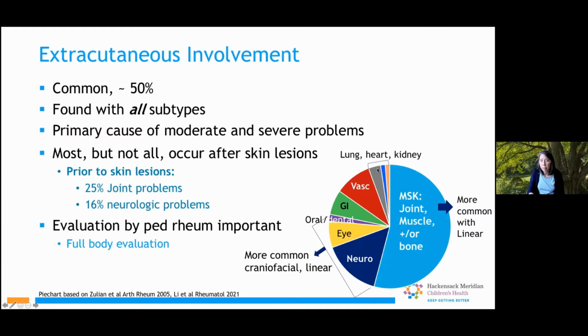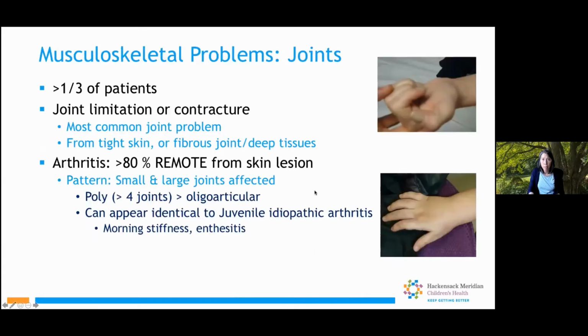mild or asymptomatic, so very different than systemic sclerosis, where this involvement tends to be progressive and severe. Here we might have some problems with swallowing or reflux, but again, it tends to be pretty mild or asymptomatic. Vascular problems include things like certain types of rashes, cold hands, or Raynaud's, but the Raynaud's tends to be much better than systemic, as it isn't progressive.